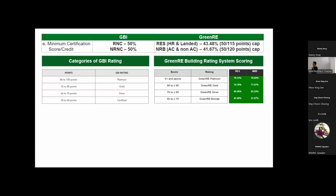For people who like to eat buffet, good, plenty of choices. And after you choose, you cap at 115 for residential and 120 for non-residential. Not 100, because that is how our SPM and STPM works.